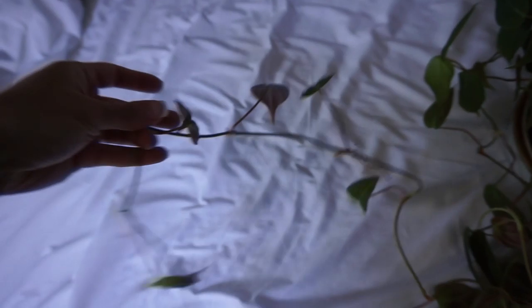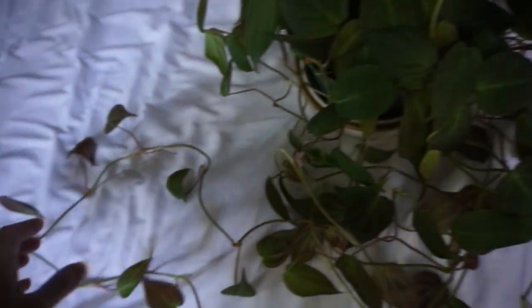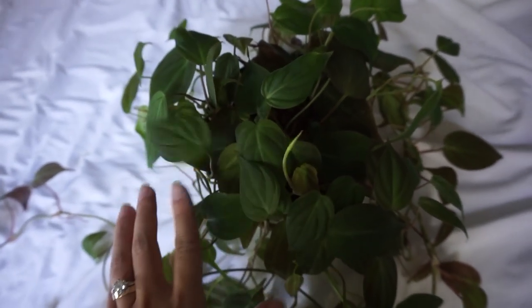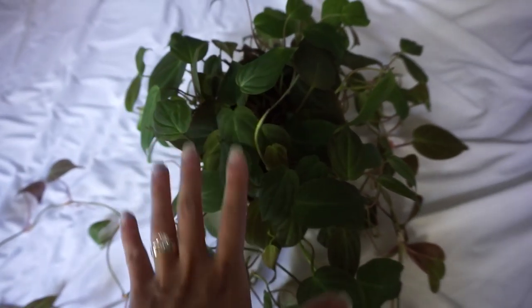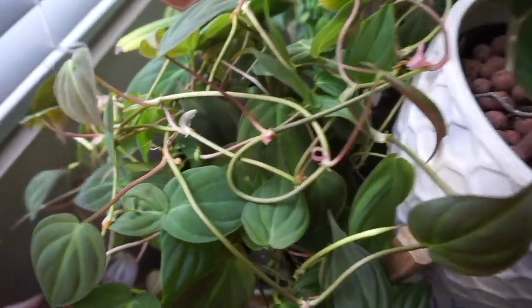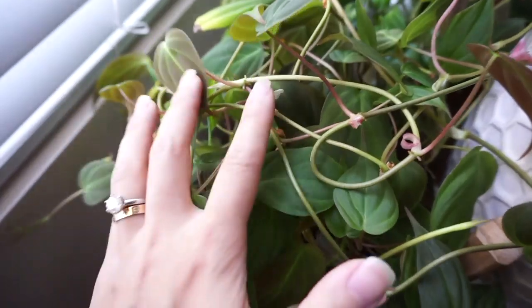Look at this trail. Check that out. It is just going crazy, and I love it so much. I cannot wait to have this hang up one day so you can truly appreciate the beauty of it. This is what I mean by keeping it wrapped up in itself so all of it gets some light based on where it sits at the windowsill.